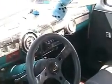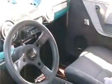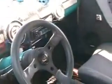Little interior, more stock than anything, with some added on features to the dash layout. Next one, nice little Frenchy antenna.